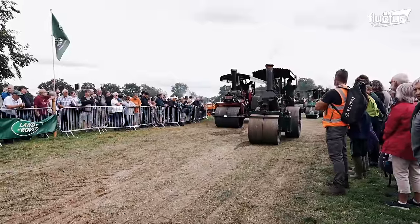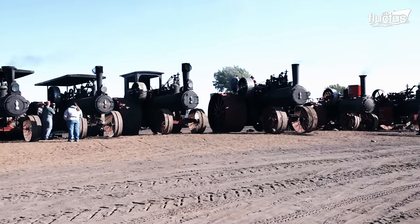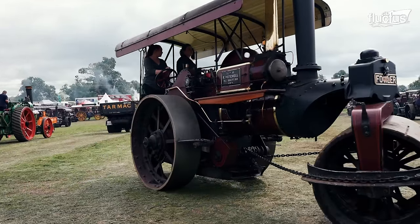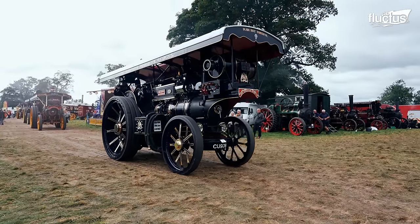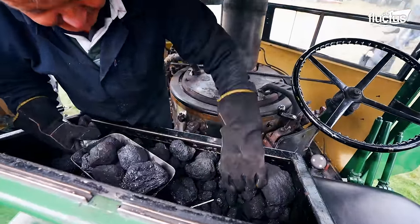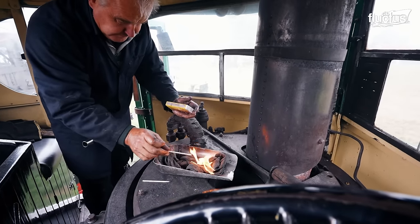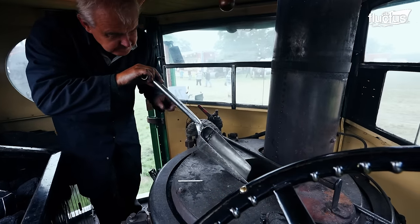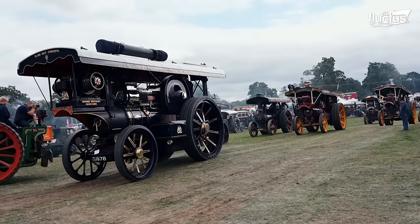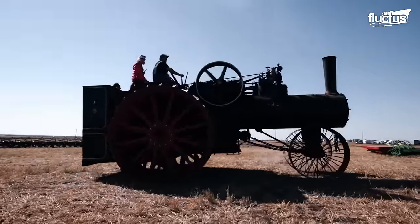Outdoor events like steam rallies, steam-powered vehicles like steamrollers and tractors from Burrell or Case are exhibited and demonstrated. In such events, processes like engine fire-ups are presented, and people can observe how it was made in the past. Traction engines are a prominent feature of steam rallies, often preserved and restored by enthusiasts.